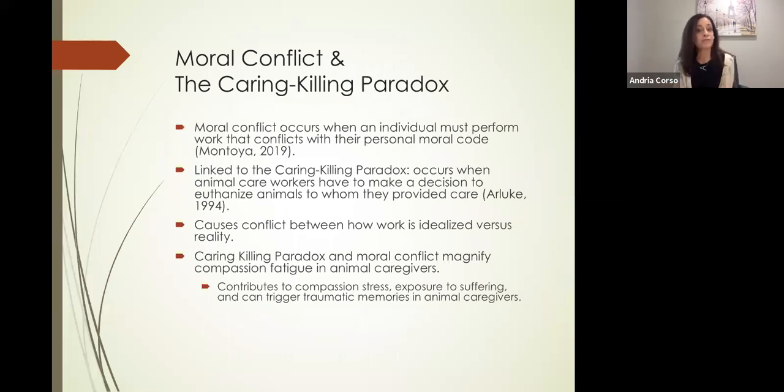The next unique factor of their work is moral conflict and the caring-killing paradox. And these are related. Moral conflict is what happens when caregivers, or anybody really, is required to perform work that conflicts with their personal moral code. With animal care work, this often happens because there's competing human and animal interest. For example, if an individual brings their severely ill animal to the vet, and the vet knows that the most humane thing to do would be to put the animal down, but the owner is begging the vet to save the animal, that is a moral conflict because there's a competing human and animal interest.